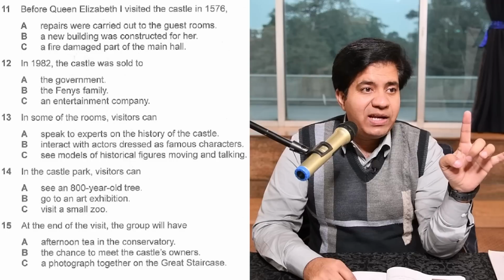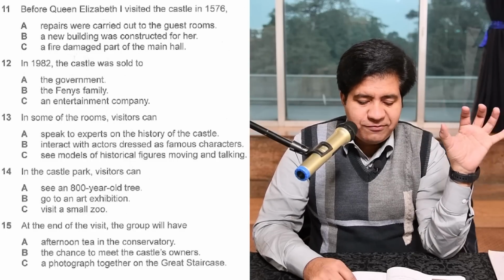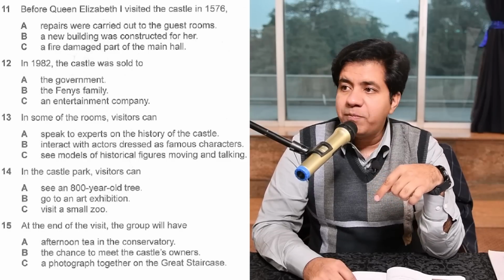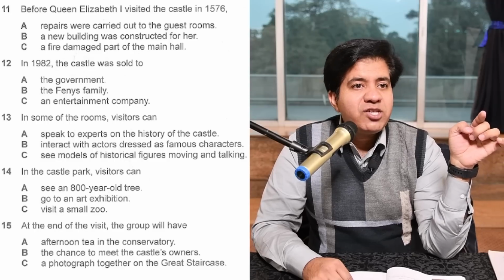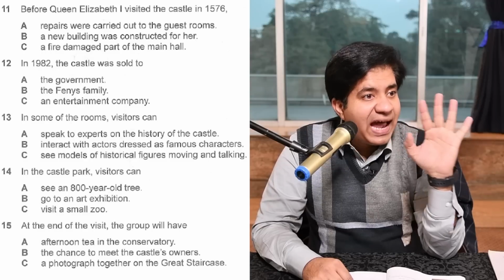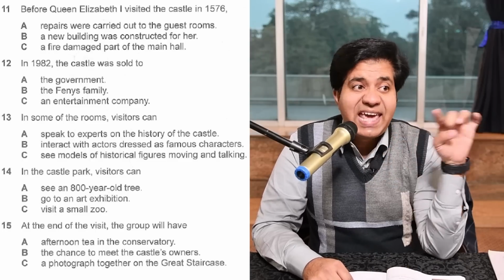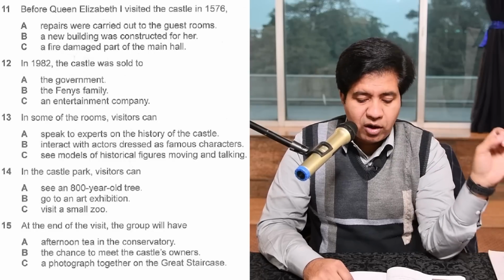Now they said can. Can is present. What you can see over there. If they say there will be a small zoo there which is going to be ready next month, then that will not be the answer. If they say 800-year-old tree, but tragically it fell down last year, so even that is not the answer. You just need to listen and make sure what the answer is, because the question is visitors can. Can means the thing is available. What's not available is not the answer. Let's do this.